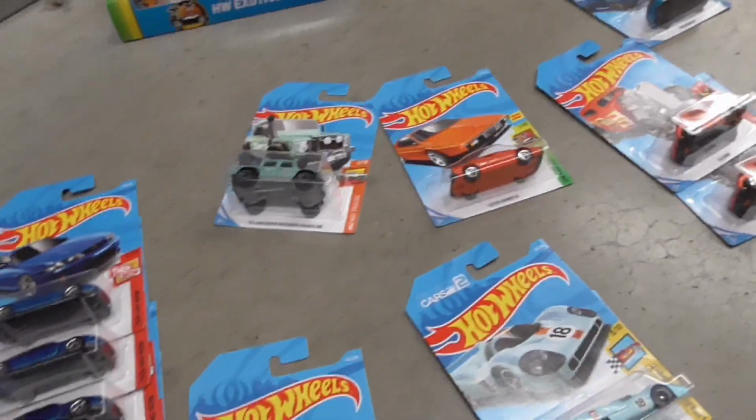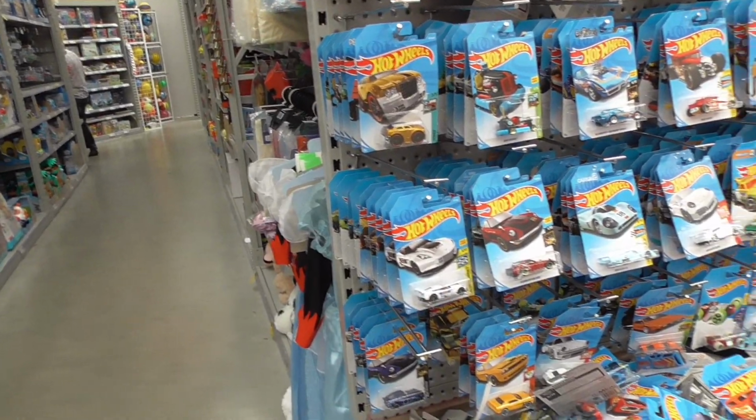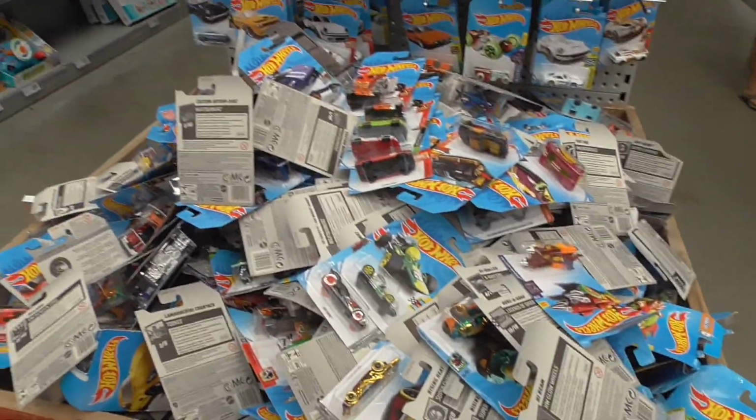Awesome case unboxing as well. So I'll sort these out and then get back to you. Alright. So this is the dump bin with all of the cases we emptied into it.